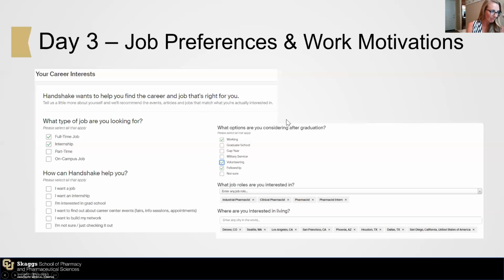that's accurate. What options are you considering after graduation? Working, fellowship, volunteering, identify any and all that you're interested in. And then what type of job roles? So this might be, hey, I'm open to being a pharmacy technician right now until I receive my pharmacy intern license. As a new incoming P1, that might be your case. It might be the case that the job is posted as a pharmacy technician, but they're hiring pharmacy interns. That happens occasionally for employers who do not have that specific job title of pharmacy intern. So you could select that you're interested in job roles as pharmacy tech, pharmacy intern.